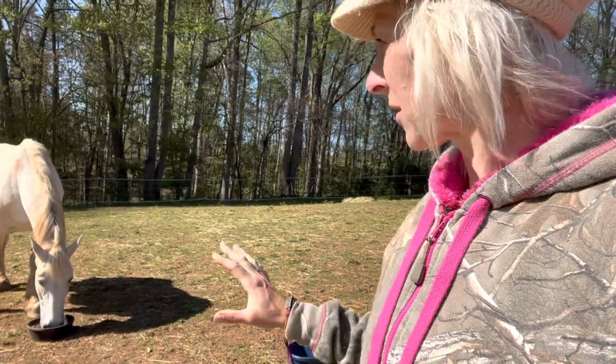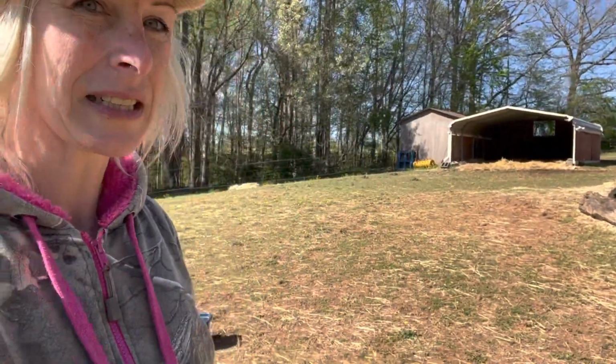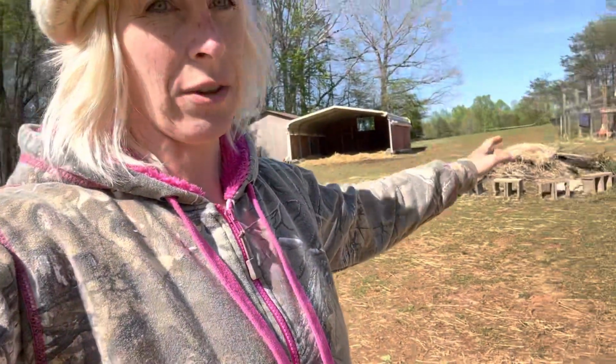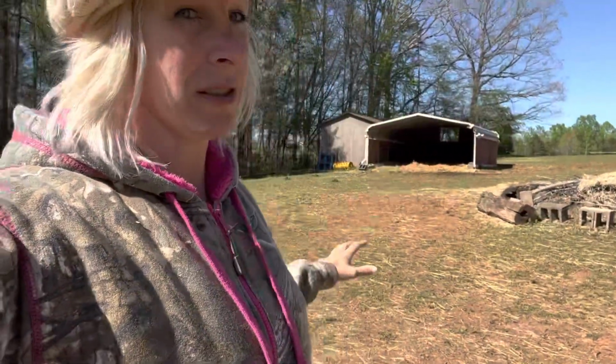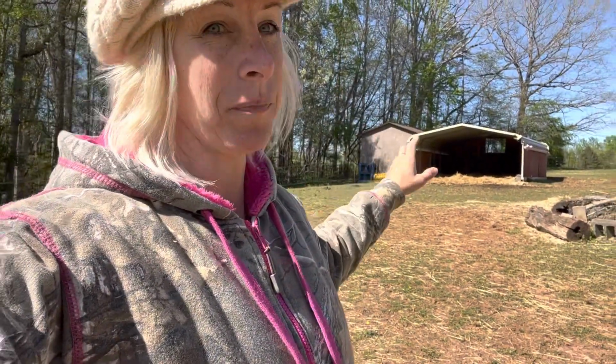Anyway, this is Yuki, and this is our holding pen, which is what we do with all of our rescues that come in. We bring them into this section, put up this temporary fence, and keep them in here. They have access to the run-in, which is direct access to the house. We can see them from any window in the house. Plus we have a security camera so we can see what's going on in here.